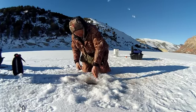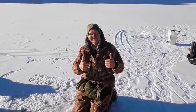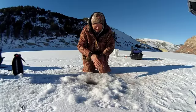No better way to end our day than with a trophy lake trout at one of the most beautiful places on earth. Wow.